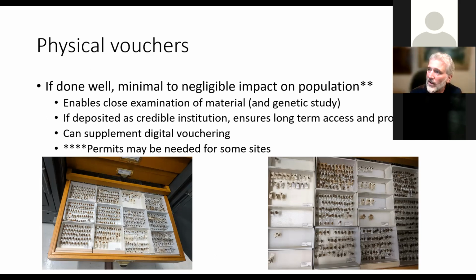In many cases, there are institutions that are happy to take these, and so it's just a matter of reaching out to somebody. I love to say the University of Guelph, but the ROM has great facilities. The Canadian National Collection has facilities. You might even consider having your own little collection that you maintain, but do consider also depositing material at one of these other institutions to ensure access to the scientific community.